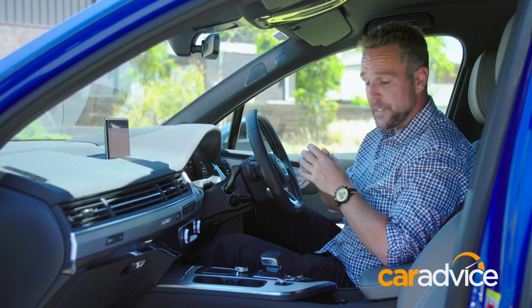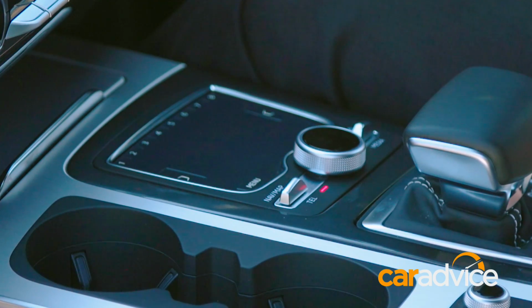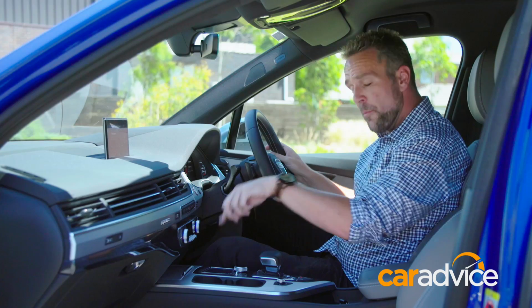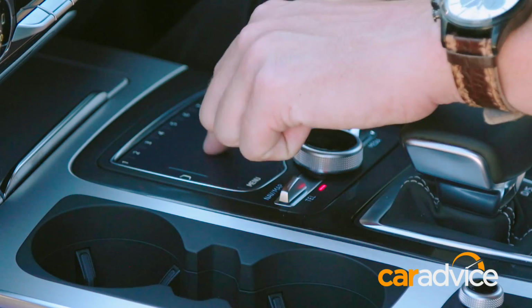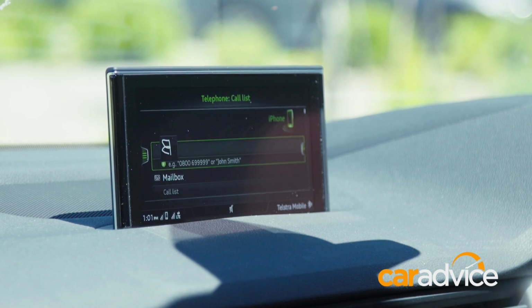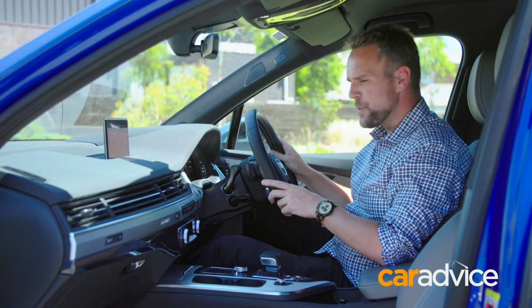and of course all of your infotainment. Now this is controlled by the MMI touchpad interface here, which has got proper handwriting recognition. Now I have to say, as a right-hander, doing everything with my left hand, all the numbers end up backwards, so it takes a bit of getting used to.